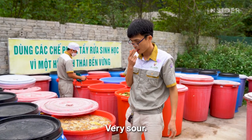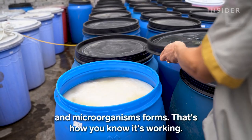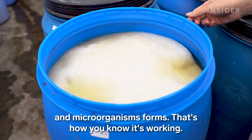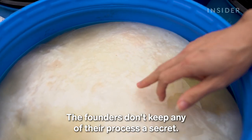Very sour. By 2 months, this glob of bacteria and microorganisms forms. That's how you know it's working. The founders don't keep any of their process a secret.